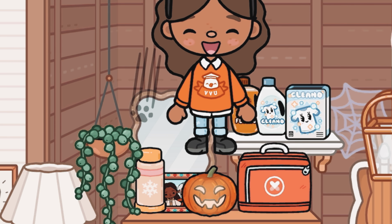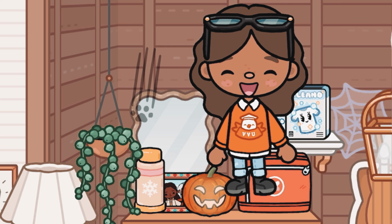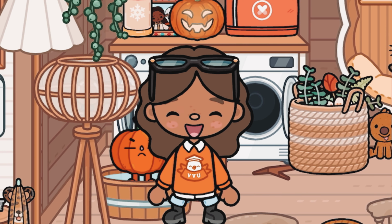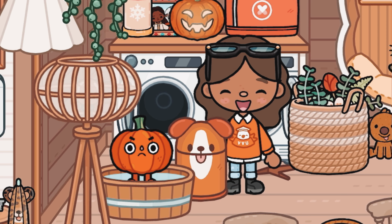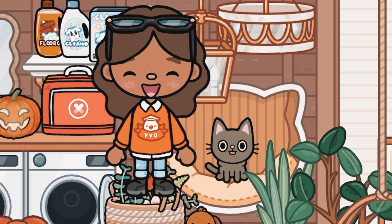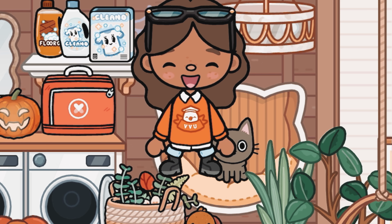These two cleaning supplies, I don't know, but the cleaner and the powder are from the hospital, and the shelf is from the coastal villa. Extra washing machines are from the family home. This mini bath is from the fluffy friends pack, and the pumpkin is a free gift. The bin is also from the fluffy friends pack, and the crack, I'm not really sure where that's from, sorry. Basket is from the coastal villa, and the two plants are from the romantic beach house and the fluffy friends pack. So is this chair.